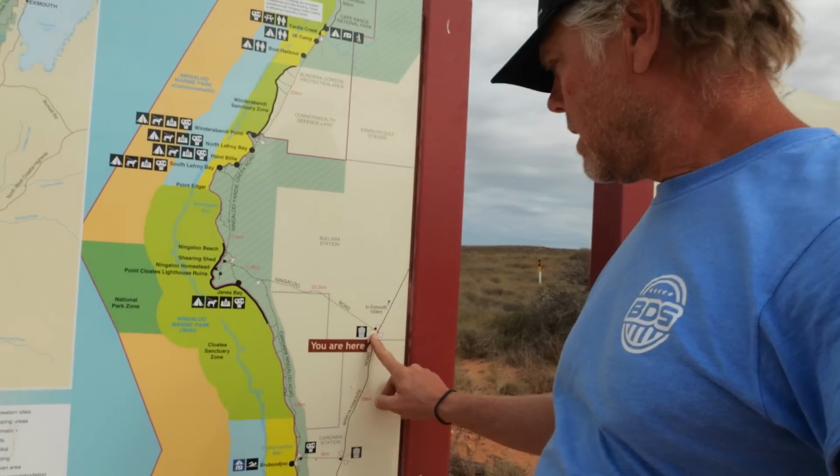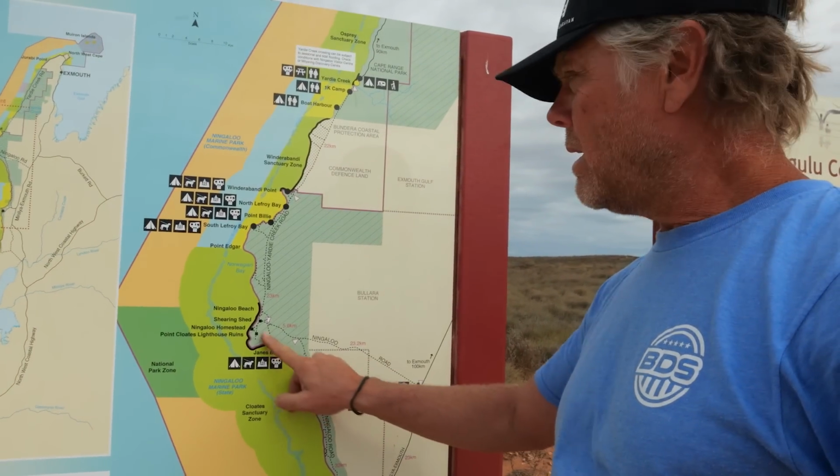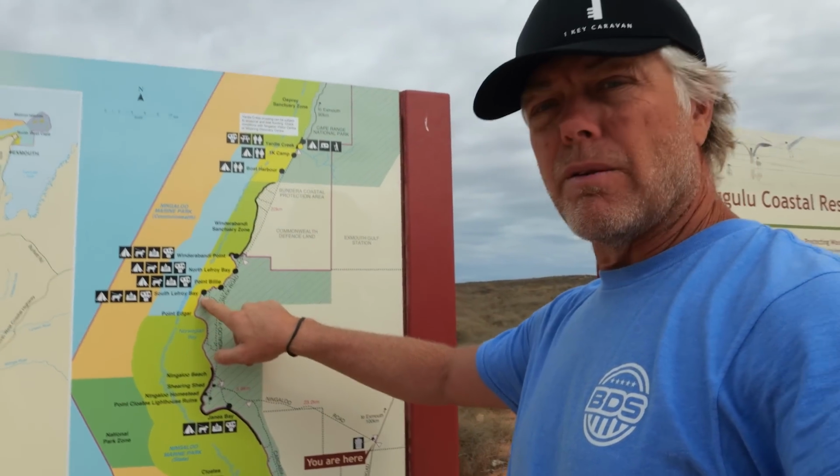Where are we? So here we are. I've got to go all the way across up to here to South Lefroy. So we'll get going and sort it out. But the debate is whether we can get across at Yardie Creek once we've had our 3 days up at South Lefroy. And then from Yardie Creek we can go up around the top to Exmouth, or we've got to come back out this gravel track.